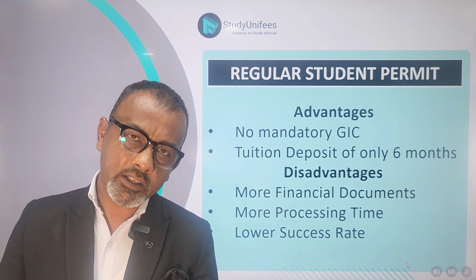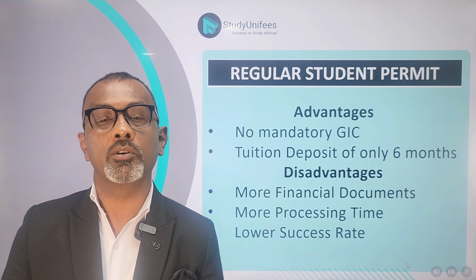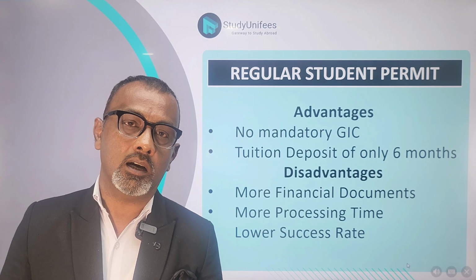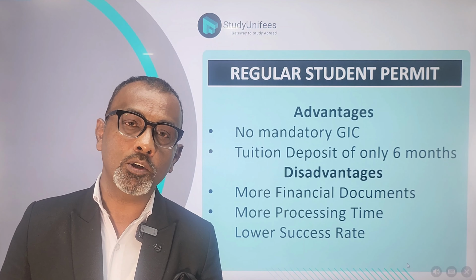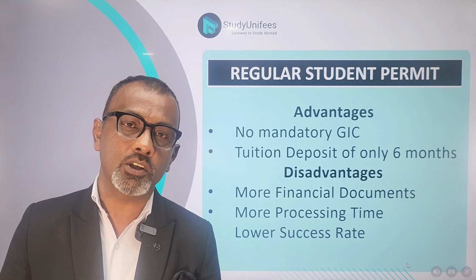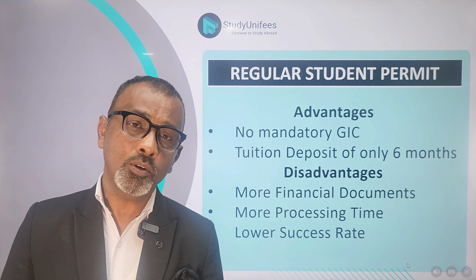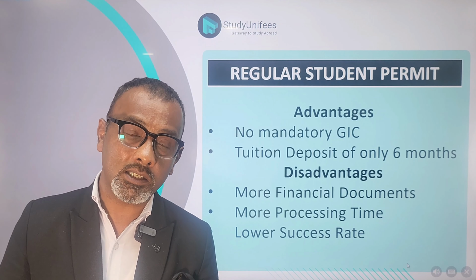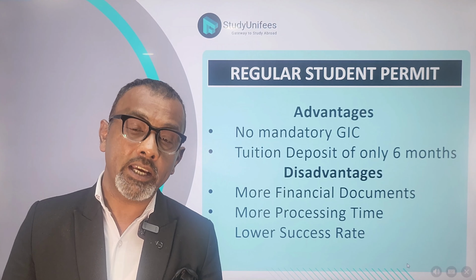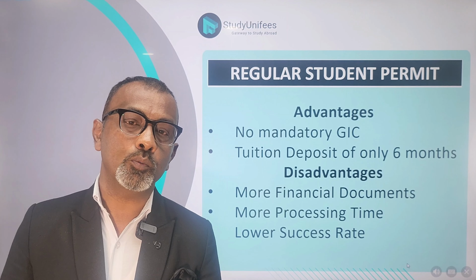First, let's look at the advantages and disadvantages of applying through the regular student permit. The advantages are, there is no mandatory GIC. Whether you want to deposit 10,000 Canadian dollars in an authorized bank is entirely up to you. Also, the tuition deposit is only 6 months as compared to 1 year for the SDS. But there are disadvantages too.